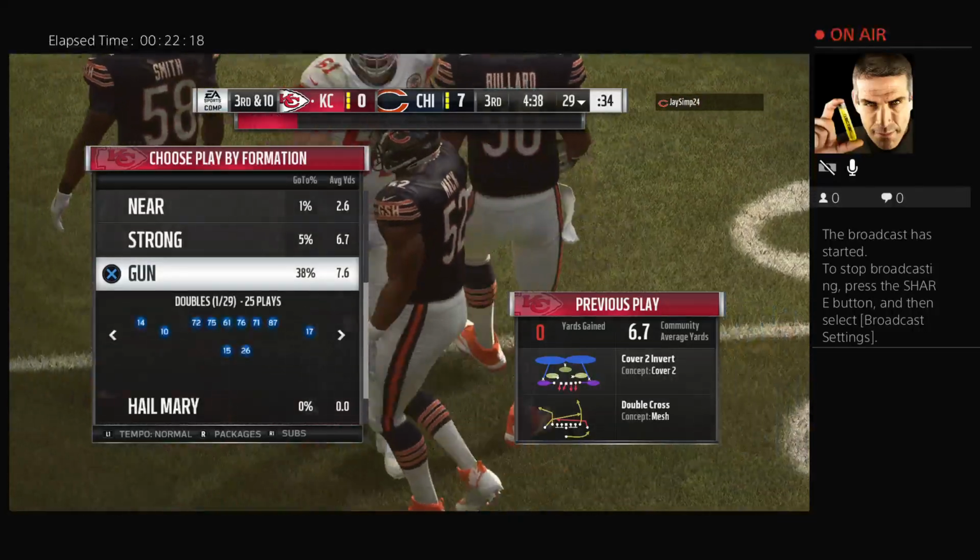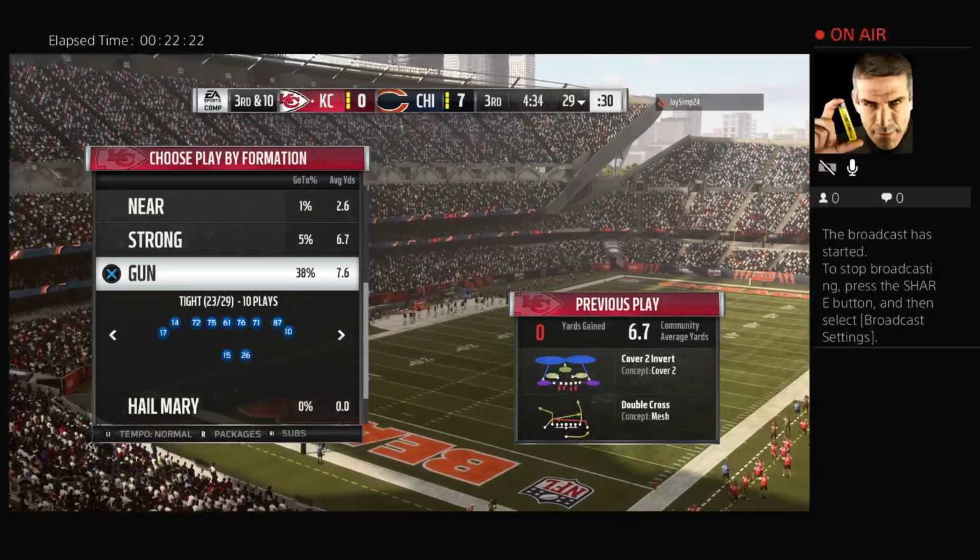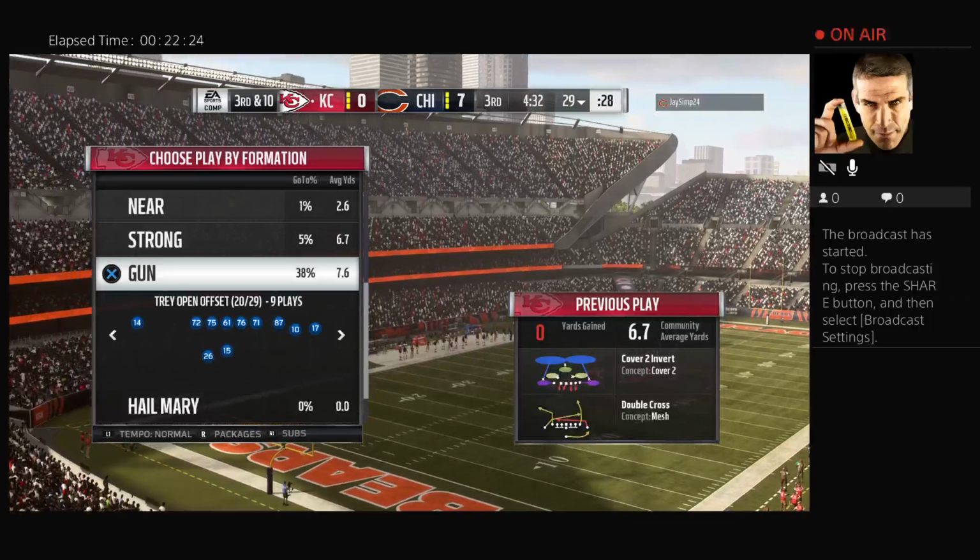Yeah, it could be a slippery slope, then you start doing it with everything, right? Next thing you know, we'll be reviewing holding. And by the way, you can probably call holding just about every play in the NFL.